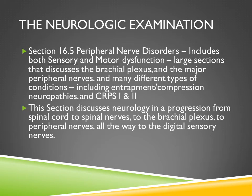Further in Chapter 16, Section 16.5, again about the peripheral nerve disorders, states that it includes both sensory and motor dysfunction. There's a large section in Section 16.5 that discusses the brachial plexus, discusses the major peripheral nerves, and then goes on to many different types of conditions, including entrapment and compression neuropathies, and discussion of chronic regional pain syndrome, CRPS 1 and CRPS 2. And it talks about the neurology in a progression from the spinal cord to the spinal nerves to the brachial plexus to the peripheral nerves all the way to the digital sensory nerves. So it's all about the neurology.